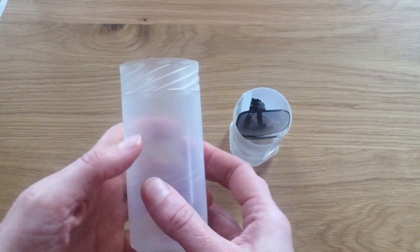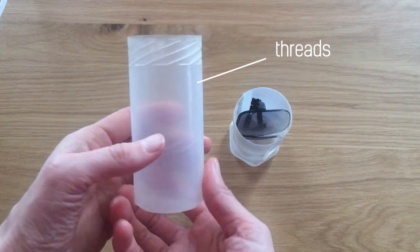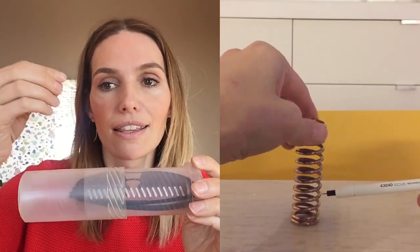What is really nice is that the threads, even though they're 3D form, look like lines, and they look like lines that are kind of spiraling through space. So visually these lines mimic the rotating motion of the cap. And of course this is also highlighted by the fact that this material is clear, so you can really see what is happening when you rotate the cap, which I think makes this product really easy to understand in terms of how do you put the cap on, but then understand exactly how it's working.